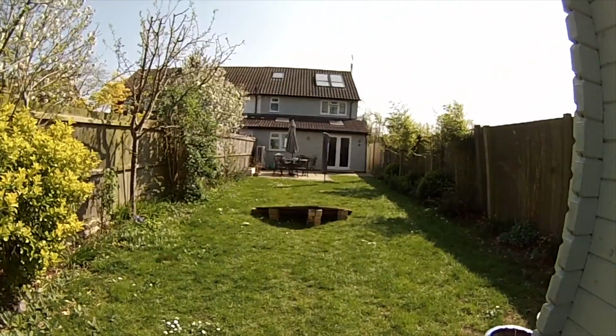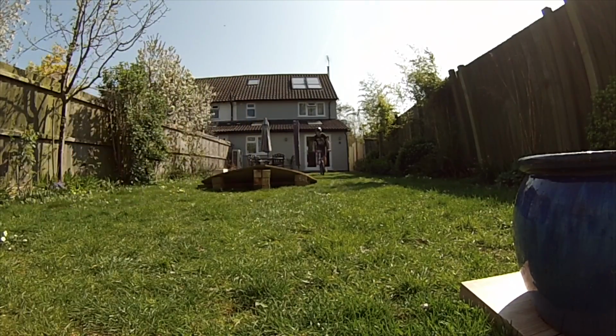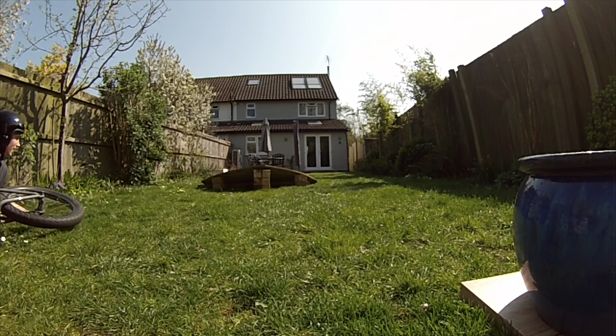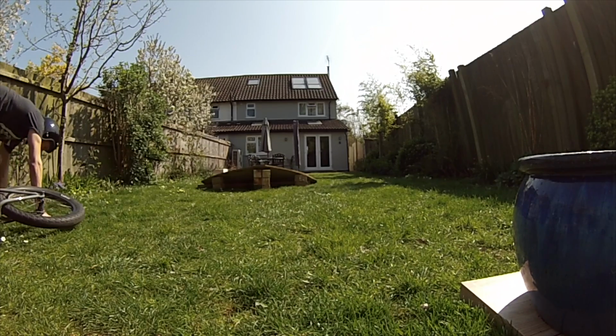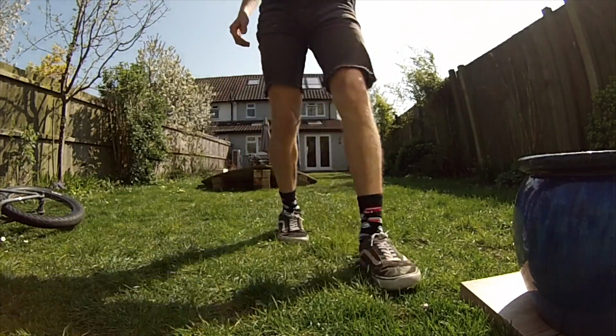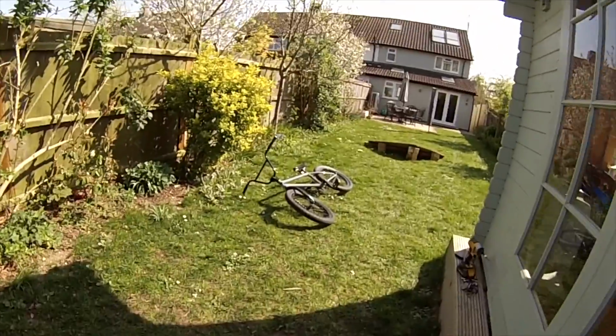That is so much easier to ride. Like, way easier. First can I've tried since, oh my foot hurts. First can I've tried since November when I had my crash, and yeah, didn't go well.